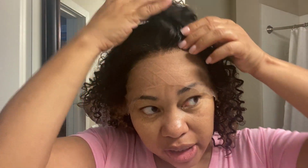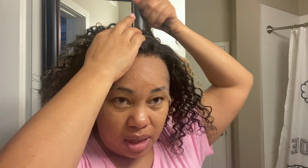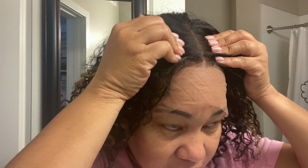But it is a true 13x4, not like the last one. You can't really do a deep side part if you wanted to, but you could part it somewhere else. I'm not too fond of middle parts, and it came with a standard middle part. It looks like it could be plucked a little bit in the middle.